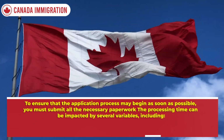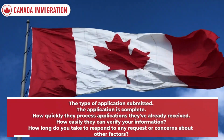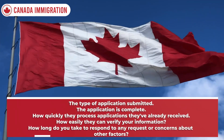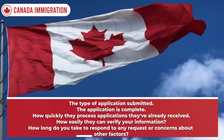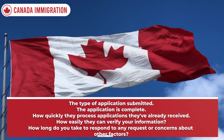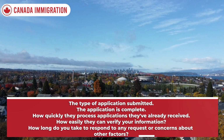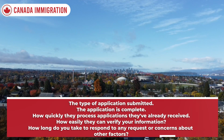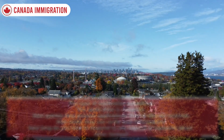The processing time can be impacted by several variables, including the type of application submitted, whether the application is complete, how quickly they process applications they've already received, how easily they can verify your information, and how long you take to respond to any requests or concerns, among other factors.